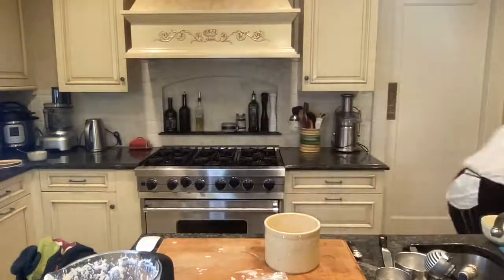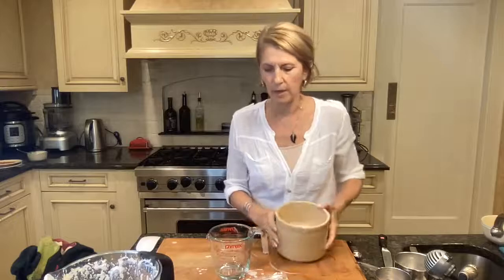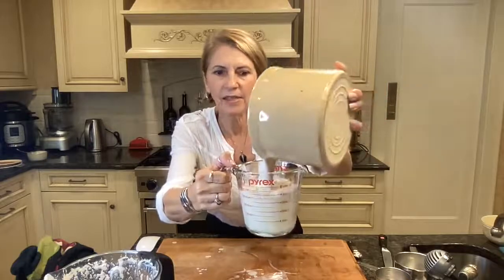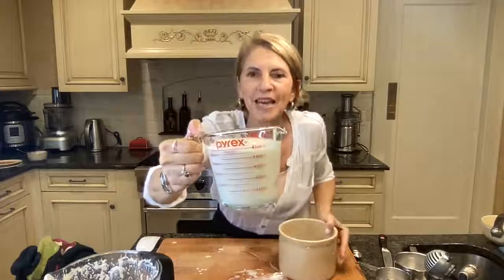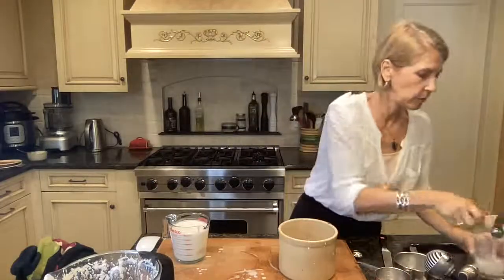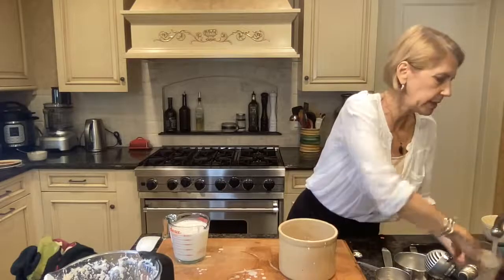Let me grab, there we go, a glass measuring cup so you can really see what we've got here. I'm just going to pour it out. Now this has the consistency of milk. It's a little bit thinner than the cashew cream or the cashew milk that I made. Let me just rinse this out. So you can see.